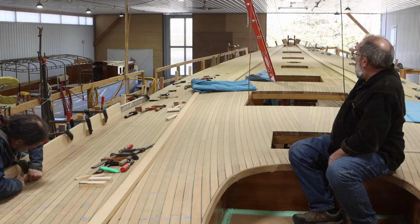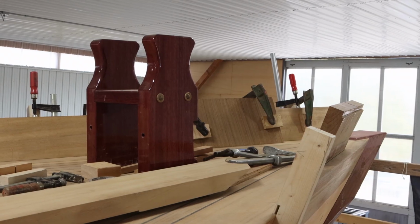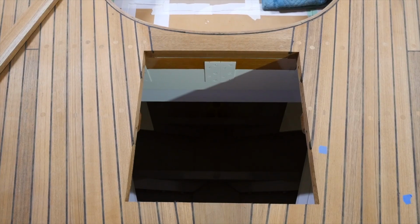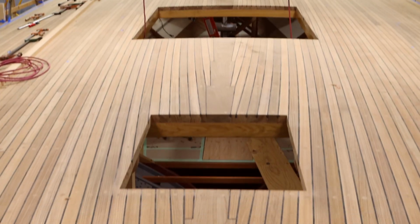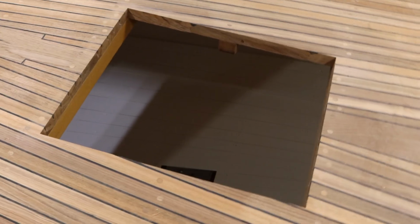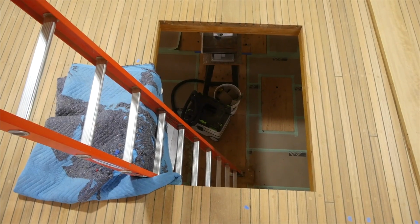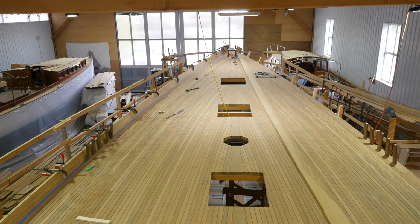Looking forward, you can see up in the bow, the knight heads are in place. And all of these finished cutouts are where various pieces of deck furniture go, starting with a small lazarette hatch aft. This is what's called a monitor skylight, a square hatch with 4 opening windows around the perimeter. The next opening is the companionway house and the main entrance into down below. Then a large skylight forward of that, and then 2 smaller skylights.